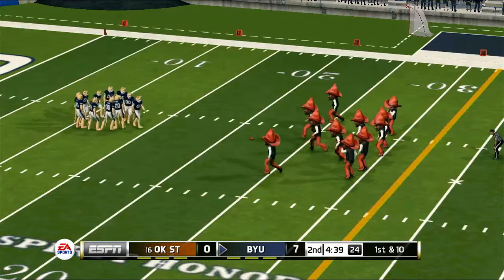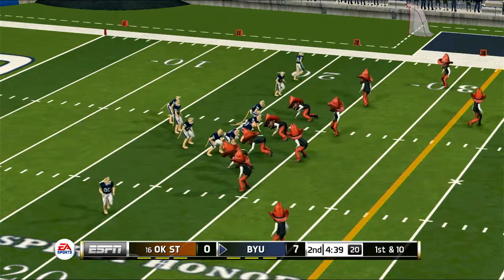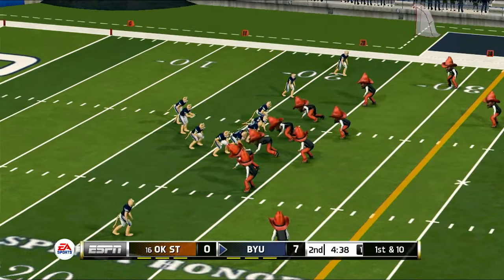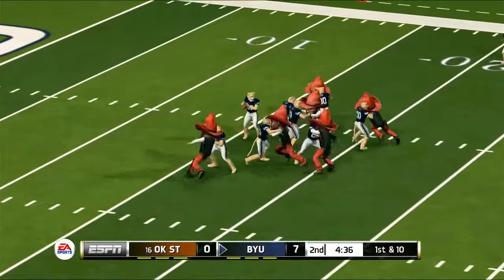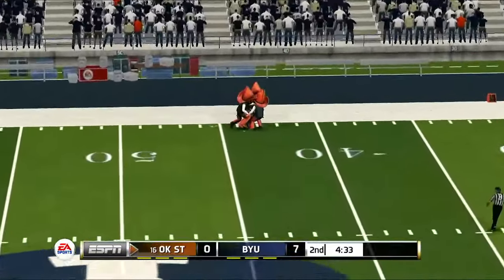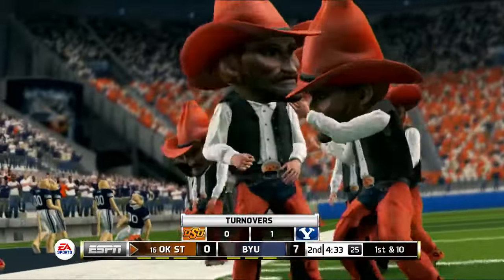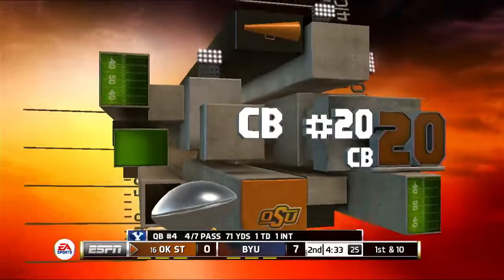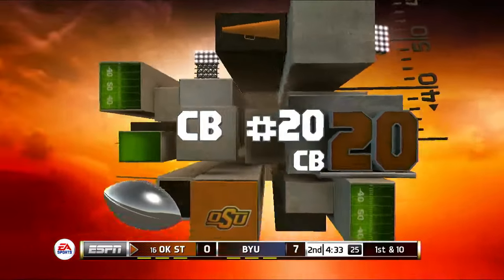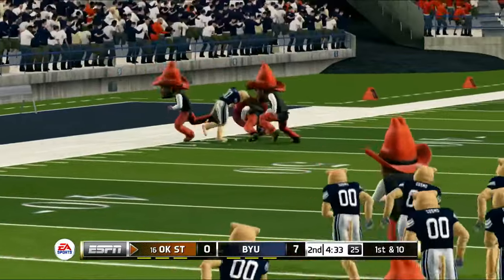Momentum swings have been fairly even, and with so little separation, this game can be drastically changed on just one or two plays. Brigham Young is up a score. Going long. It's going the other way. Tackle made around the 42-yard line. It makes it so much easier to play corner when the defense can cause bad throws by getting good pressure in the backfield.